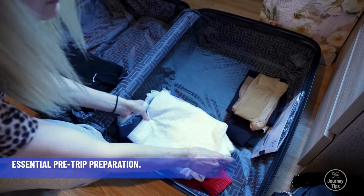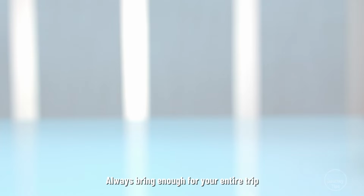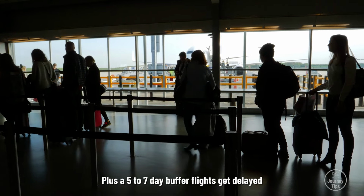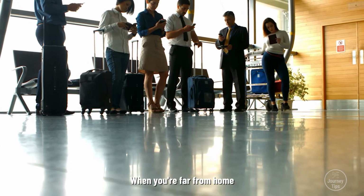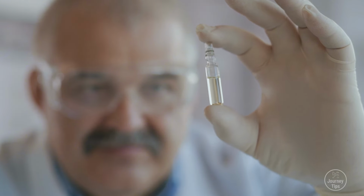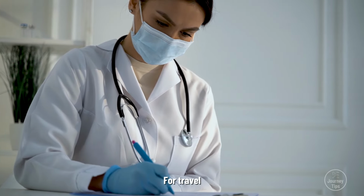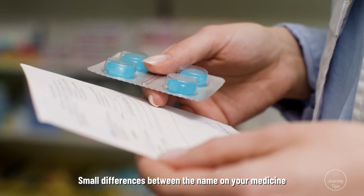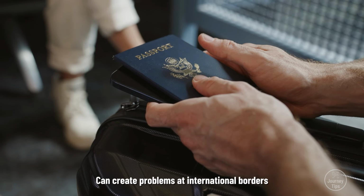Essential pre-trip preparation. Here's my golden rule of traveling with medication. Always bring enough for your entire trip plus a 5 to 7 day buffer. Flights get delayed, trips get extended, and the last thing you want is to run out of something essential when you're far from home. Got medications that are harder to refill, like controlled substances? Talk to your doctor well in advance. They might need to write special documentation for travel. Double-check that your prescription name matches your ID exactly. Even small differences between the name on your medicine and your passport can create problems at international borders.